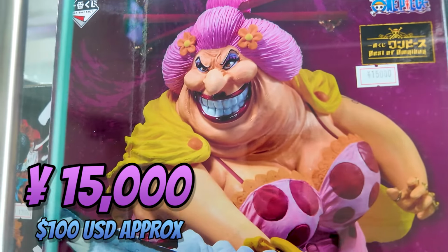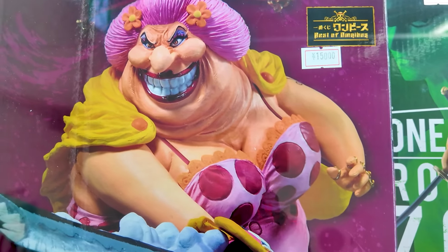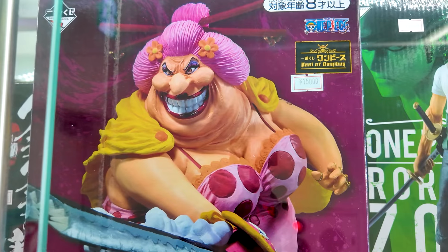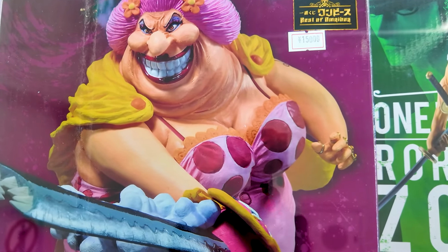Looking at the box, in person, the quality doesn't look as good as maybe the other ones. Maybe you can't tell because of the video, but for me, it looks kind of messy and not very clean, as well as the one next to her.